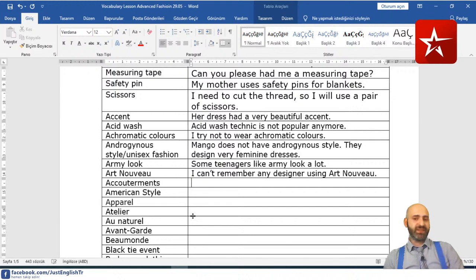Guys, if you have better sentences than me, please, I will appreciate if you write them to me. And even if you can't make good sentences, you can use some easy and basic sentences, because why are we learning vocabulary? To use them in our speech or writing. And because we can't have any speaking now, as we are doing our online lesson, we can only use writing.